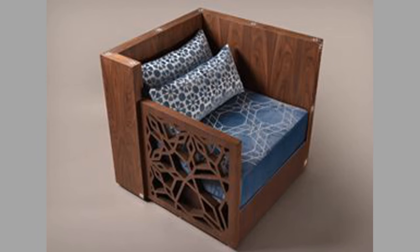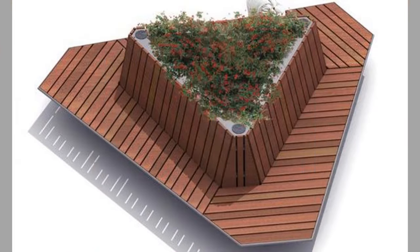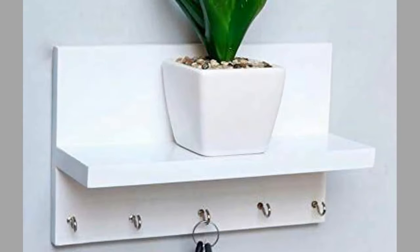Well, viewers, there you have them. Our hand-picked wood furniture and wooden decorative pieces for your home decor. Which ones did you like? What did you like about them? Share us your thoughts in the comments section.